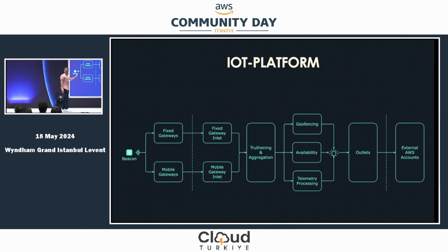Currently, there are 5 different types of them, but you can categorize them in 2 categories like this, fixed and mobile gateways. Each one of them is connected to an inlet on the platform. The inlets do the first validation and allow the detections to pass. From there on, it goes into truthening and aggregation.